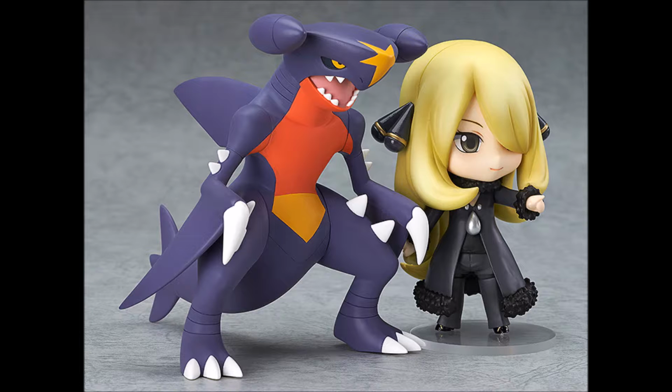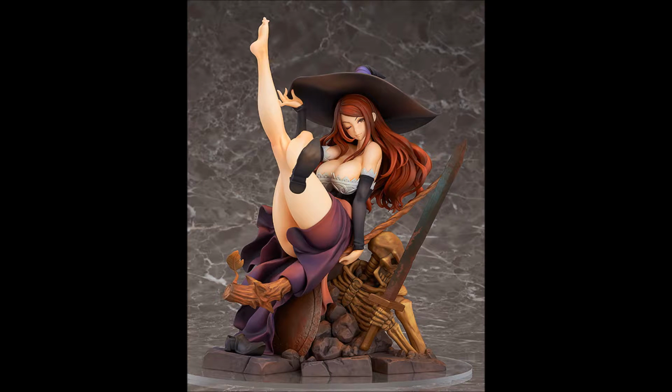Now, I think most of our listeners will be familiar with figFIX. They're mostly Bandai properties now. They used to be a little bit wider in scope. Let's move on to Good Smile.